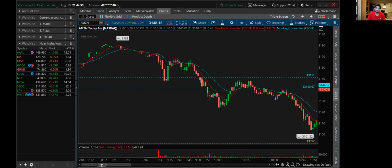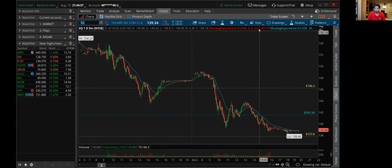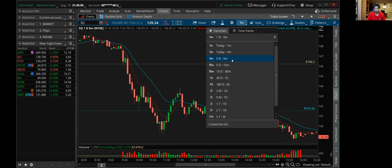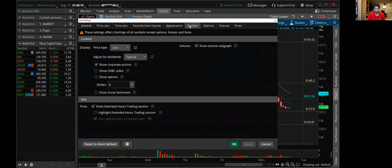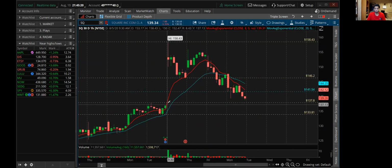At 10:41, I'm looking at Square, and it goes under a level, which was the low of the day. Square, if you go to the hourly chart, it's trying to fill a gap, right? It's trying to fill a gap. Let me get rid of the after hours so you can see the gap. Here, this gap right here is trying to fill.